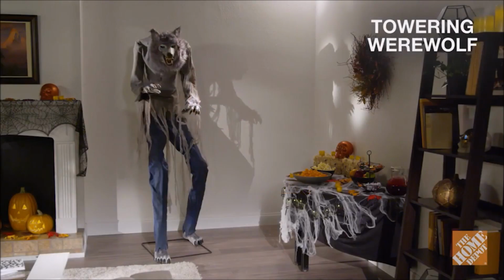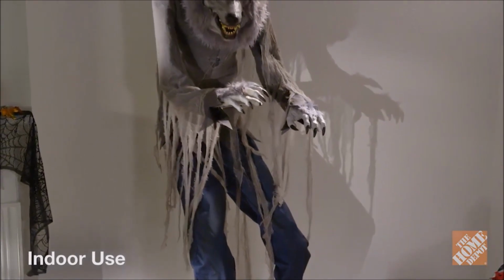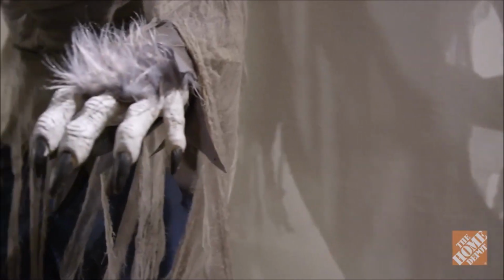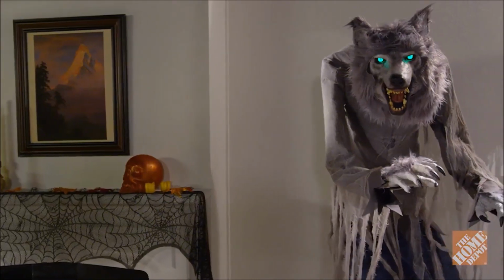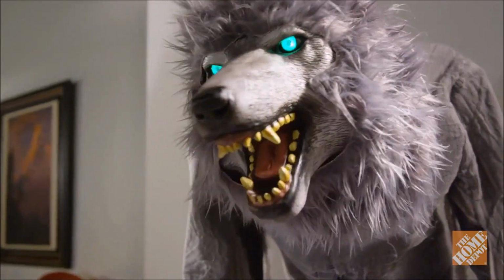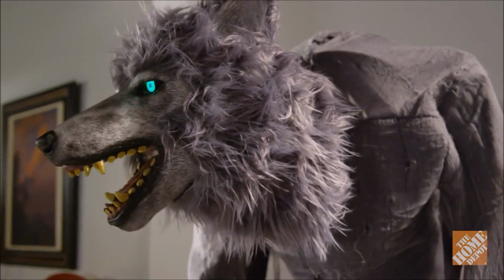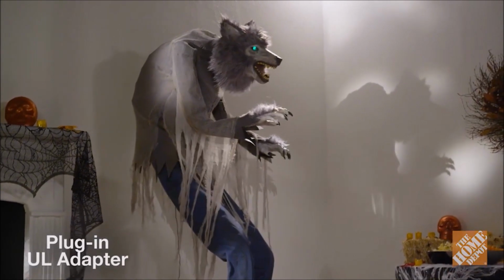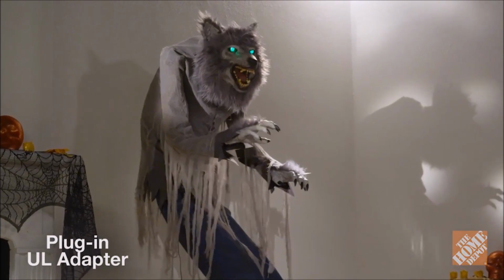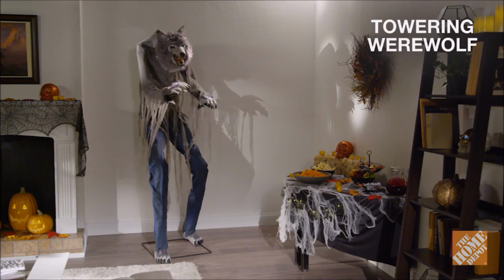So on to the newer props, which I think could be a surprise. I found two props which are possible for this. The first one is the Seasonal Visions 7 foot towering werewolf. I think this guy has a really high possibility, as he is a Seasonal Visions prop, and he was sold at Home Depot last year, I think, and the Pumpkin Harvester was sold at Home Depot the year before. So I think this Towering Werewolf will be in stores, and it'll be a lot different to what we get in stores in the UK, because we don't really get werewolves. So, yeah, I'll show you the video of that right now.